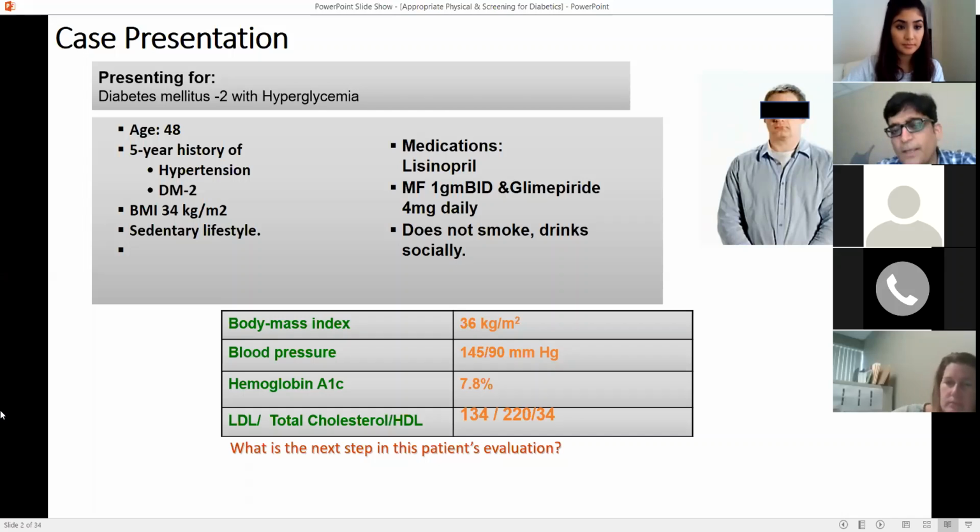Medications, typical medications for a diabetic, lisinopril. He does not know the dose of lisinopril. He said that it was just given to him for kidney protection. He takes a big pill of metformin 2 times a day. It's one gram, and he takes glimepiride 4 milligrams. So again, a standard treatment that we commonly see. Does not smoke and drink.